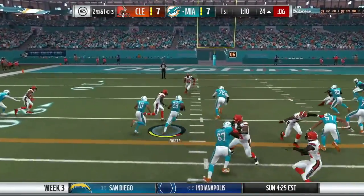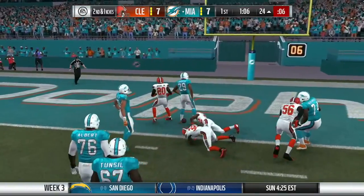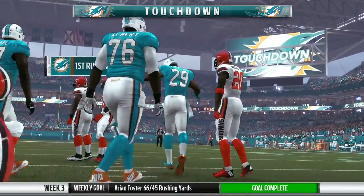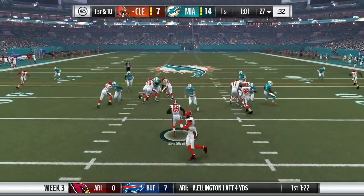2nd and inches, Arian Foster left side. Breaks off a tackle. He is inside the 10, inside the 5. Touchdown, Arian Foster. Broke another tackle at the end zone and got his way into the end zone. That's a nice run from Arian Foster, and we take the 14-7 lead.